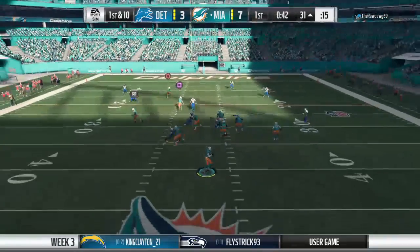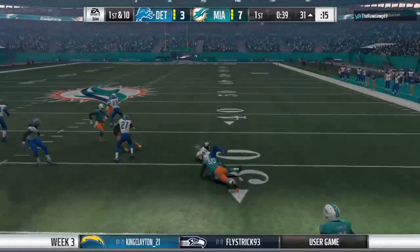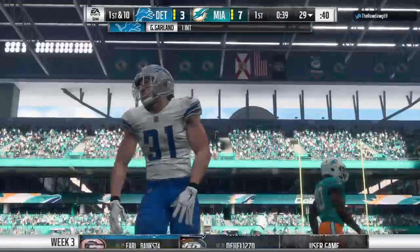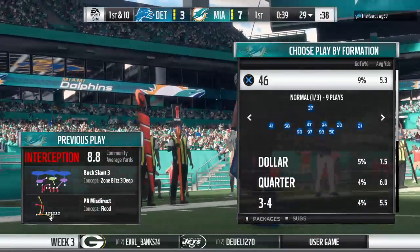They go play action here on first down. Looks for Parker, and it's intercepted. Picked off at the 23. And he'll bring this one back to the 29.